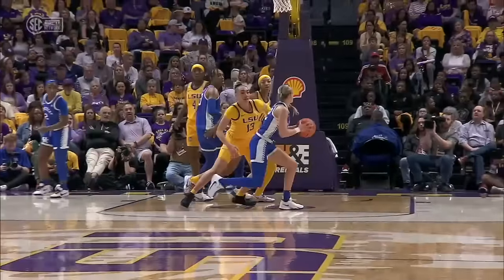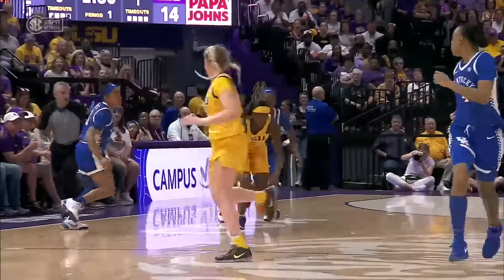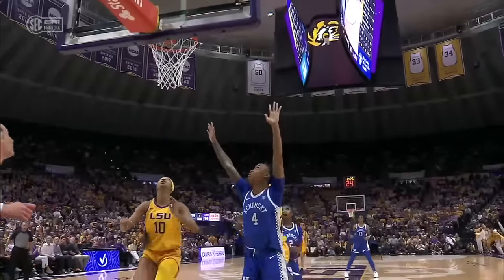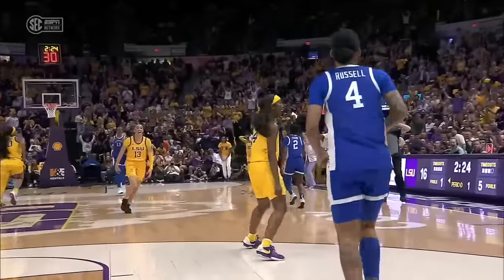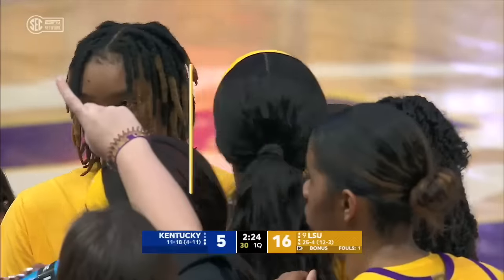We have been blessed in the SEC this season with highlight-worthy plays, and this one goes towards the top of the list in my book. Flau'jae Johnson with the handles in the open court, the pass fake, and the over-the-shoulder. I'm not even sure she saw the rim when she released that one. She knew where the rim was. And this crowd loving it.